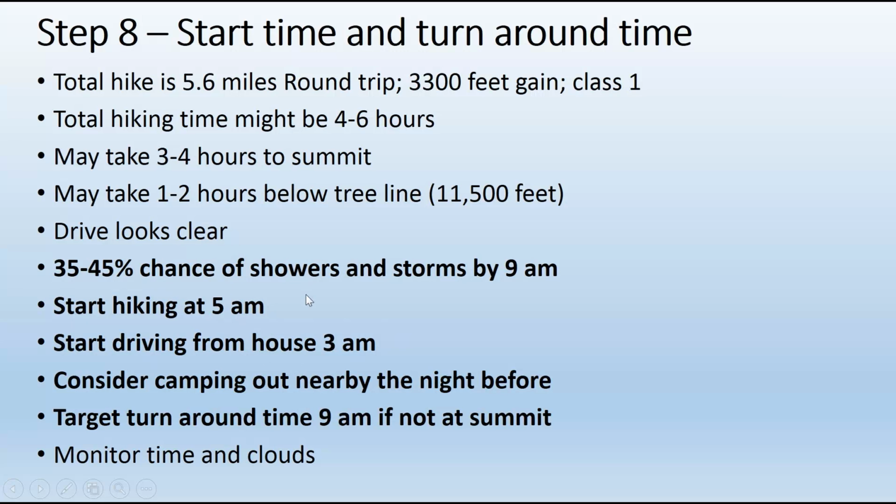So if it was a clear day, 6 a.m., 7 a.m. might be an okay start time, though you'd have to deal with crowds. But based on the weather, 5 a.m. is the appropriate starting hiking time.